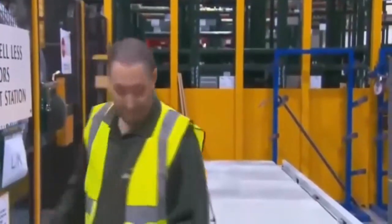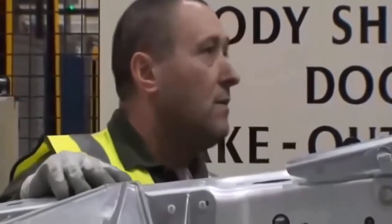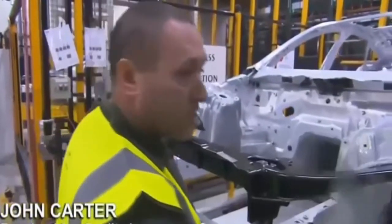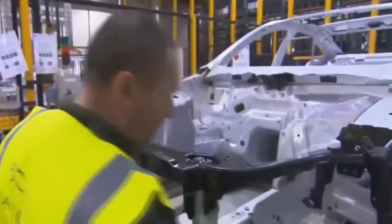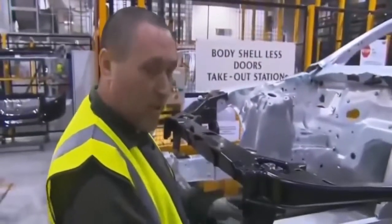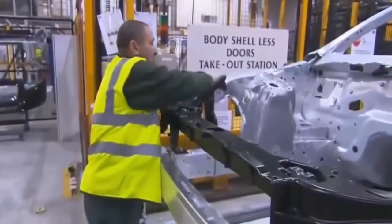Framing line quality inspector John Carter's job is to make sure the robots are doing theirs. So what I'll do is I'll check that everybody has done their job by tightening these up. I'll actually just move it, and I know if there's a bolt loose, anything. I'll just check them all, go round.